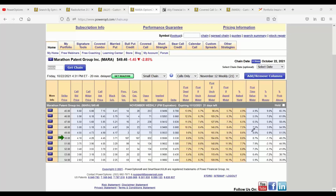A covered call investor looking to maximize the time value that they get will be selling the at the money covered call. Notice here that as you go deeper in the money or deeper out of the money, the time value declines. The highest is right at the money. This is known as that at the money bell curve, where you always see the highest time value right at the money, any expiration date on any given stock.